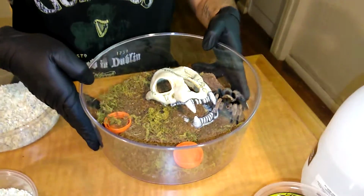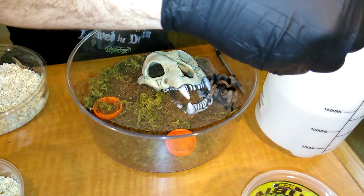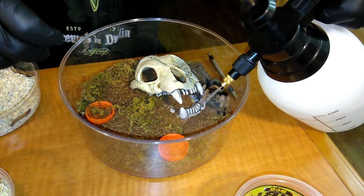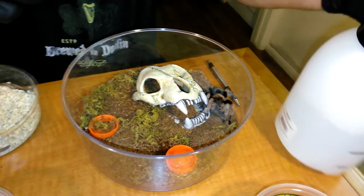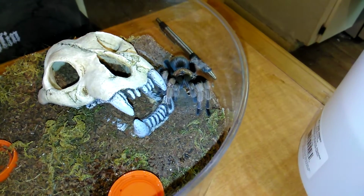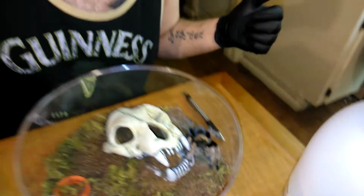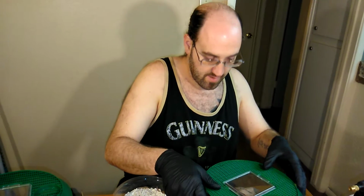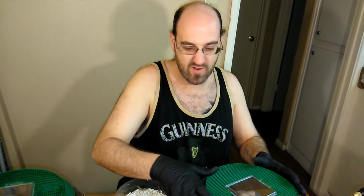I'm gonna give her some water here. I got my little spray gun. I like this thing. This thing's awesome. You just can't tip it too far, or it doesn't want to push the water out if you tip it down too much. Miss Wildside used to be wild, now she's just chill. It's a nice change. Like a gentle giant all of a sudden. I miss her climbing up on top of the skull though. I really do. It was fun to watch.